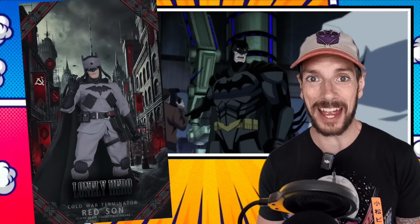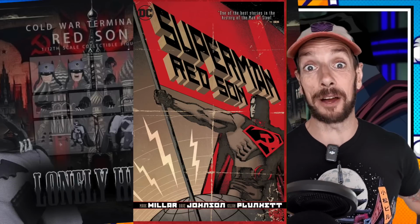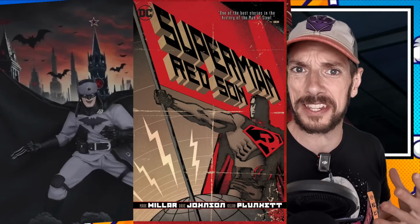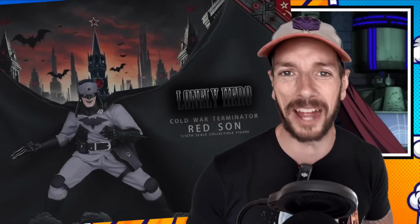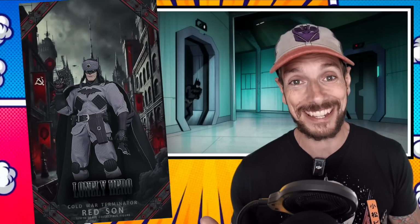JM Toys have revealed images of their lonely hero, aka Soviet Batman. I've got no doubt there's got to be a comic book story behind this, or it even looks like an Injustice skin that he might have had. There's definitely lore behind the look of this Batman character. Did I say Batman? Not Batman. I meant lonely hero, who I guess has a coffee stain or something on his chest. Looks a lot like a certain Dark Knight, is all I'm saying. Okay, we'll stop beating around the bush.